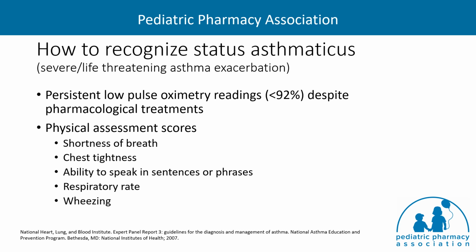So the terms status asthmaticus and severe/life-threatening asthma exacerbation are roughly the same. So here are some ways we can clinically recognize a patient who is suffering from status asthmaticus. When they're hooked up to a pulse ox, you'll see persistent low readings, less than 92% despite pharmacological treatments.